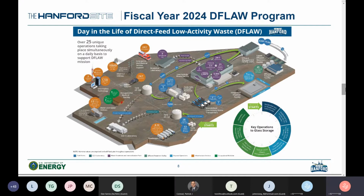So if you look at the graphic and kind of start at the bottom right where it says it all starts here, it all starts there. That's our single shell tanks getting retrieved and forwarded into our double shell tanks. We're staging waste in AP 105, and we have staged waste in AP 107 that's been sampled and basically feeding the tank side cesium removal system.